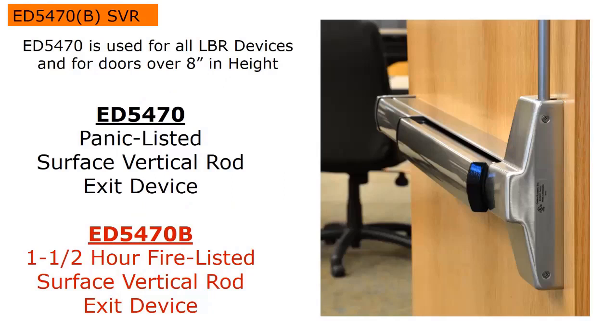So if you're looking for a standard panic device, it's an ED5470, and these are available up to door heights up to 10 foot. If you needed a fire-rated exit device, it's going to be an ED5470B. The B is designating a 1.5-hour fire rating as opposed to an A, which designates a 3-hour fire rating. So the ED5470 for 8 feet or taller has a 1.5-hour fire rating.